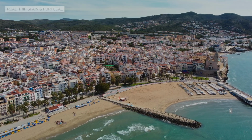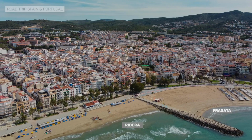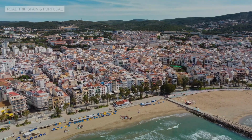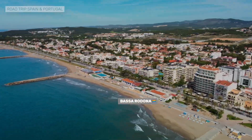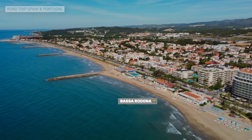The closest beach to the center is Fragata, with sports facilities. The next is Ribera, frequented by teenagers and families with children. Next is Bassa Rodona, the main gay beach in Sitges, and then a series of beaches popular with families with children: L'Estañol, Riera Chica, Barra and Terramar. There are also several beaches farther out in addition to those just mentioned.